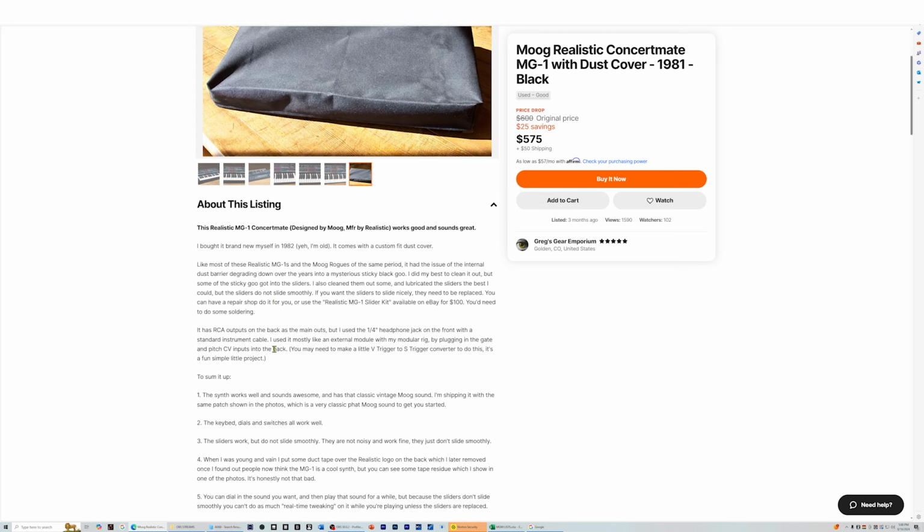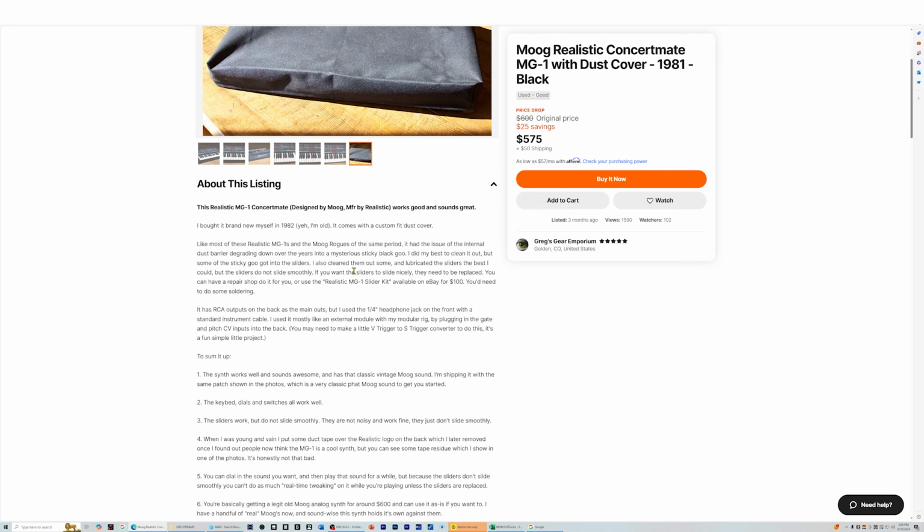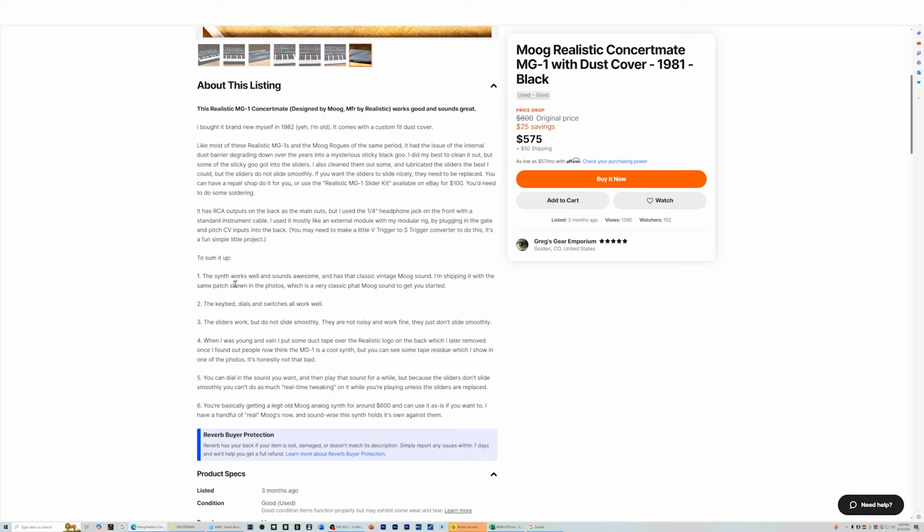Sweet. Like most of these Realistic MG1s and the Moog Rogues of the same period, it had the issue of the internal dust barrier degrading down over the years. Okay, well, you can read all about this. To sum it up, the synth works well and sounds awesome, has that classic vintage Moog sound. I'm shipping it with the same patch shown in the front photo, which is a very classic fat Moog sound to get you started. The key bed, dials and switches all work well, the sliders work, but do not slide smoothly. Well, a little DeoxIT will take care of that.